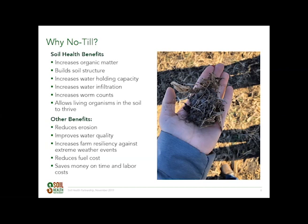No-till also helps reduce fuel costs, so you're not having to pull the tillage implement across the field multiple times a year. So it does reduce fuel costs, and it also saves money on time and labor. So again, you're not making those extra trips across the field.